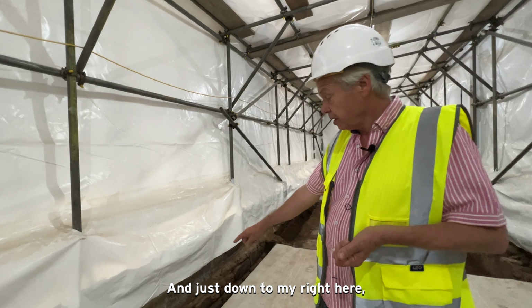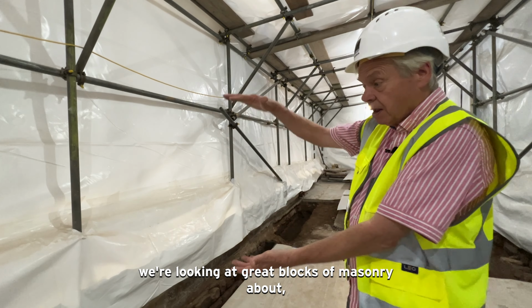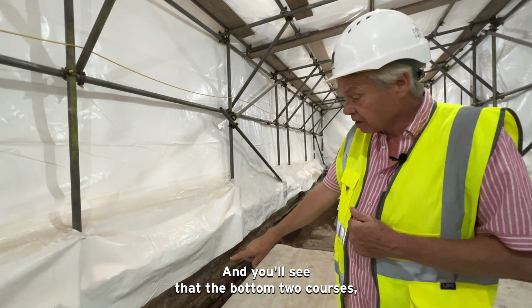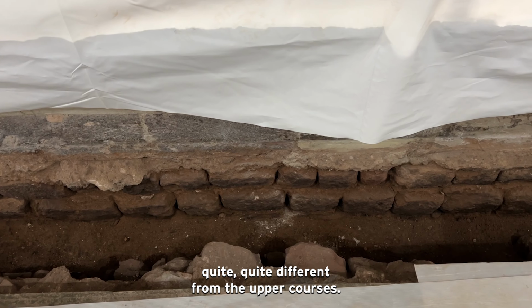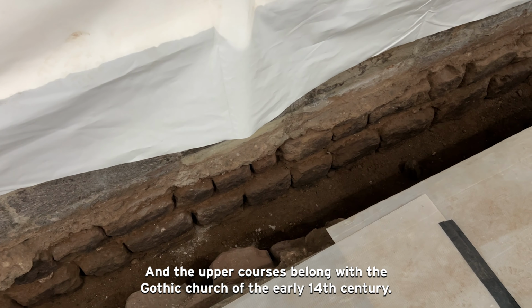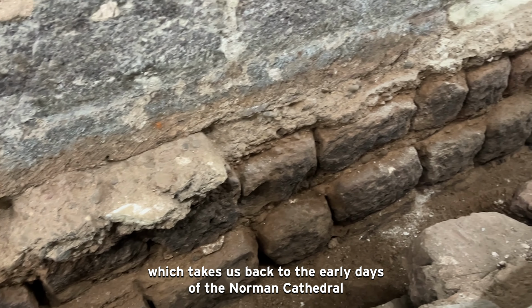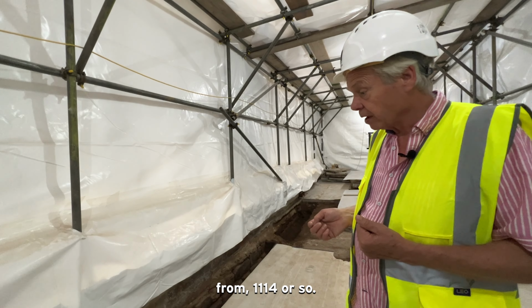And just down to my right here, we're looking at great blocks of masonry, about 300 down, about a foot down if you like, below the floor. And you'll see that the bottom two courses here are quite different from the upper courses. And the upper courses belong with the Gothic church of the early 14th century, and they sit on top of this older masonry, which takes us back to the early days of the Norman cathedral from 1114 or so.